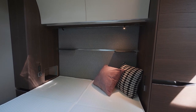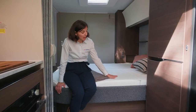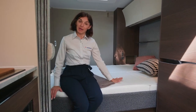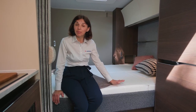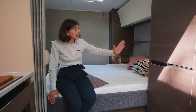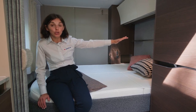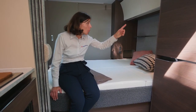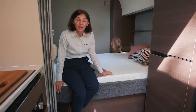Alpina enables a good night's sleep due to good mattresses. The beds are higher by 4 centimeters to enable better access. And at the same time it also enables better storage below and higher service doors. It has nicely integrated lining around the bed, additional storage shelves with the multifunctional profile. There are all USB connections and the spotlights around the bed.